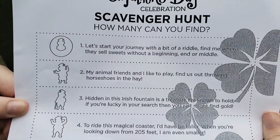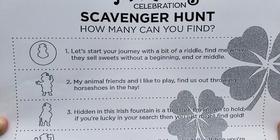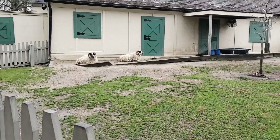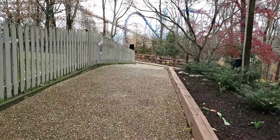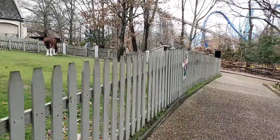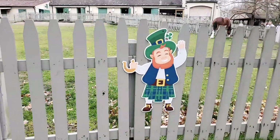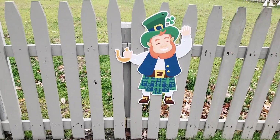Okay, time for the second clue. The second clue is: my animal friends and I like to play. Find us out throwing horseshoes in the hay. And as you can hear, we're near some animal friends right now. So we must be pretty close. This walkway right around the side of where the Clydesdale pen area is, attached to the fence, is this leprechaun holding a horseshoe, probably a Clydesdale horseshoe. So there he is, looking all happy.